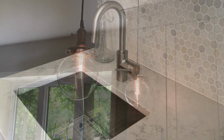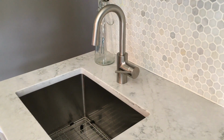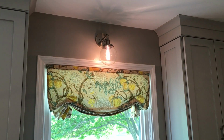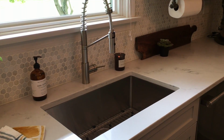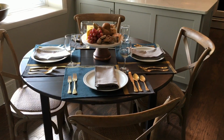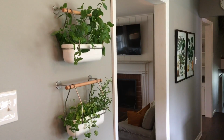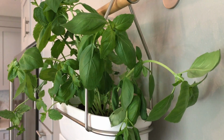They chose a monochromatic gray palette that creates a crisp, sleek look. Michele made the relaxed Roman shade above the deep well basin. The kitchen features a breakfast nook and coffee bar. Herbs growing in ceramic containers are easily accessible.